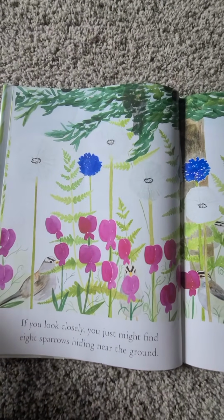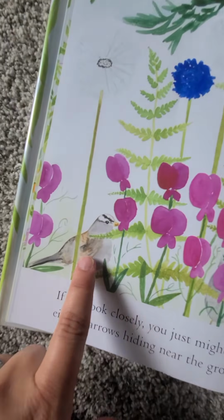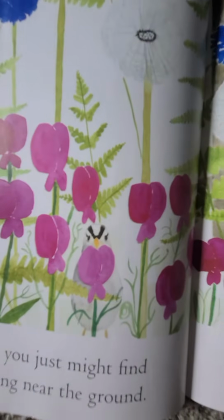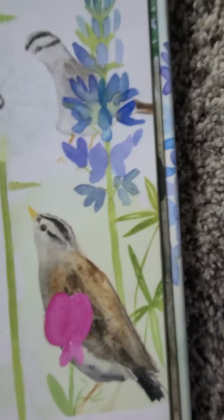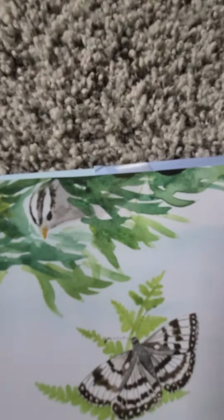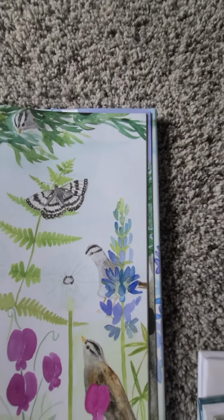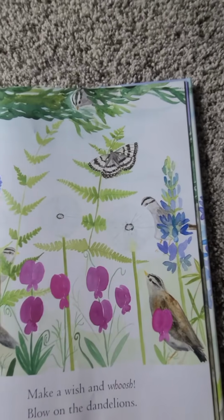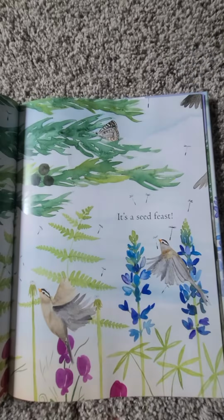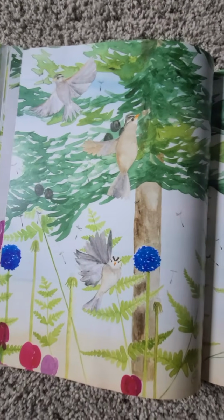If you look closely, you just might find 8 sparrows hiding near the ground. 1, 2, 3, 4, 5, 6, 7, 8. Make a wish and whoosh, blow on the dandelions. It's a seed feast, because birds eat seeds.